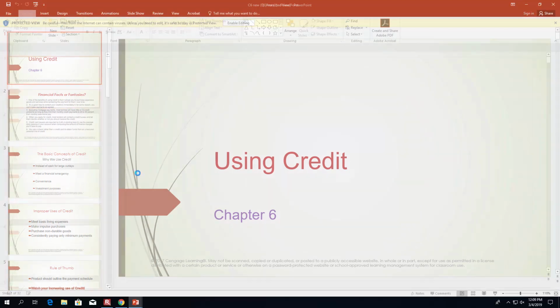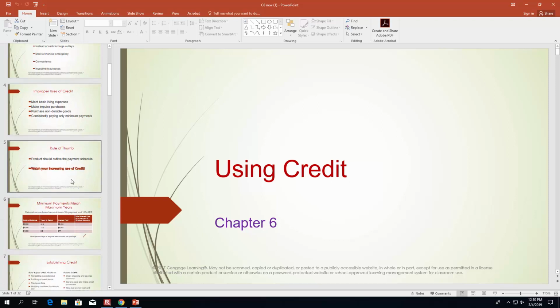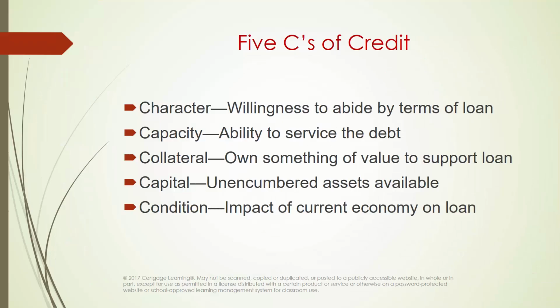So obviously we're talking about credit. We talked about why you use credit. We talked about improper uses of credit. We looked at minimum payments. We looked at how you establish credit. And I think we left off here where this is basically a glossary around credit. Okay, so it's just really talking here about, I don't know why they make it the 5 C's. I've never honestly heard that before this book.